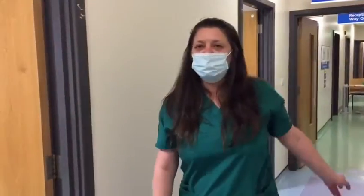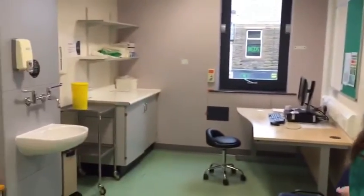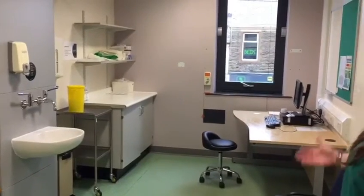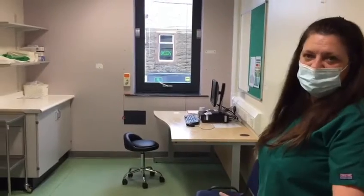Once patients come down from there, they go into, this is one of our vaccination rooms. So they're all set up exactly the same for the vaccinators and the admin people. And the patient obviously sits on the chair, they get asked the questions, and then they're vaccinated.